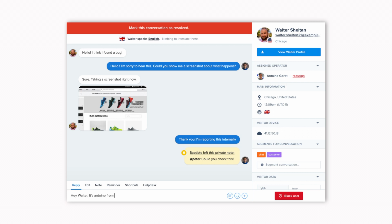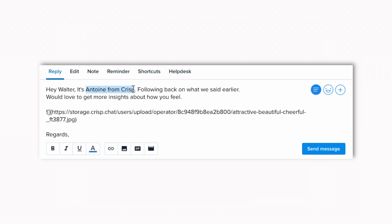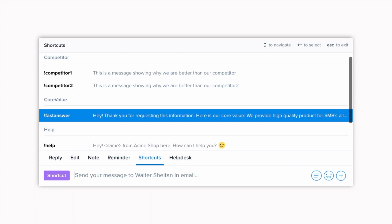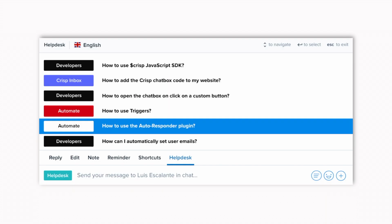From the text box, reply and edit your messages as if you were chatting. Simply activate the editor to write the perfect message without any trouble. Set reminders to follow up on conversation. Use shortcuts to answer repetitive questions and instantly access knowledge articles to delight your customers.